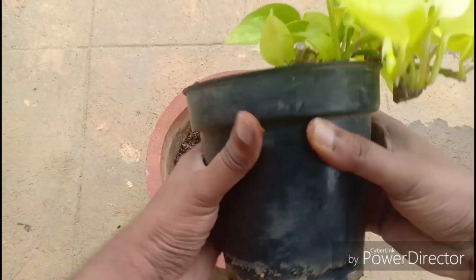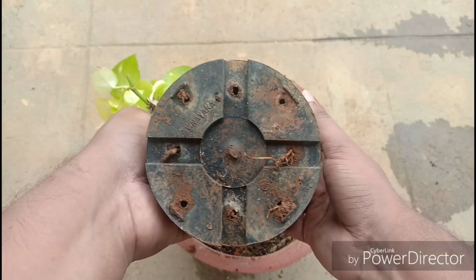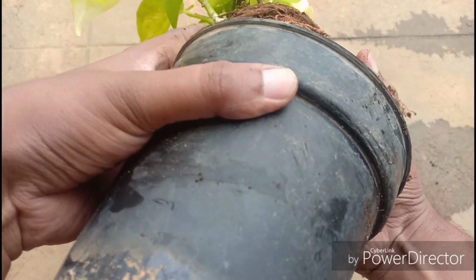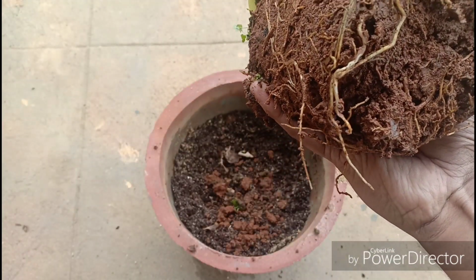Now remove the plant slowly by overturning it like this and holding the top soil with your hand, and slowly shake the pot up and down to release the plant without breaking the root ball.